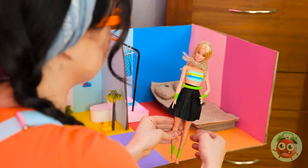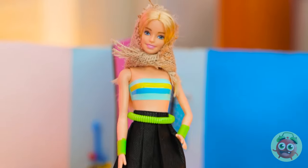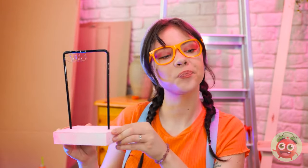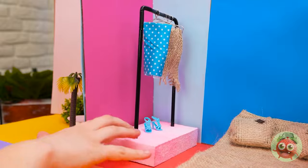Here you go! Wow, it really complements that top! And the headscarf. Great choice! You'll need a clothes rack for your room. You can never have enough clothes. You look perfect!